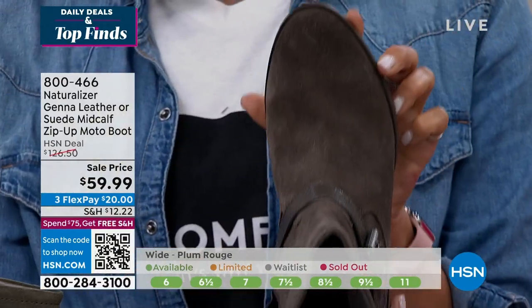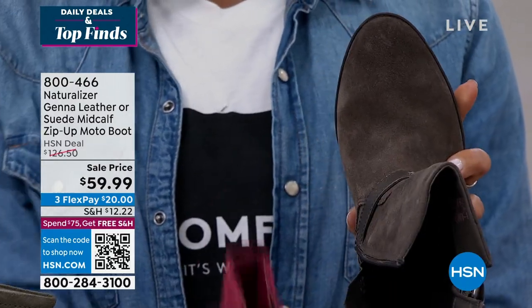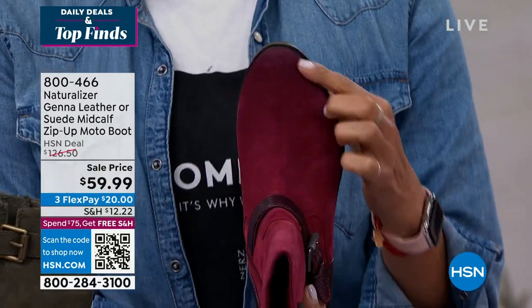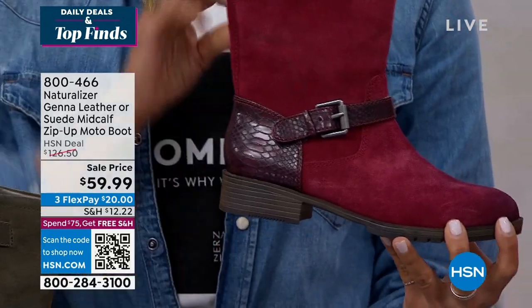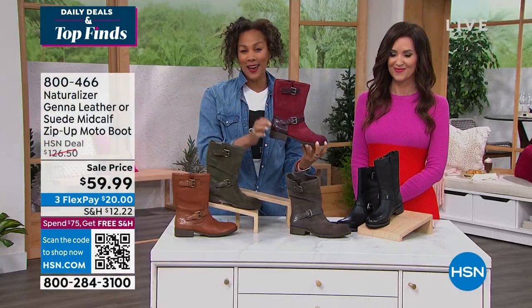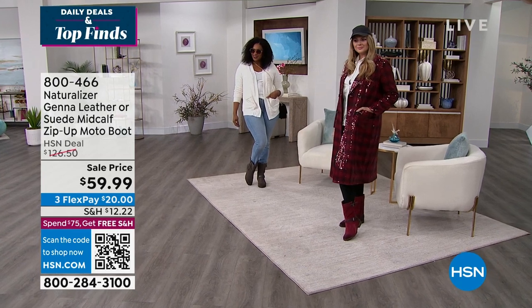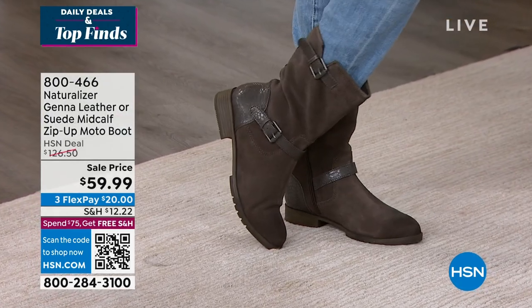Let me flip it upside down. Love that toe. You've got a little burnishing, which I'm gonna be honest, you can see it really good on the red. That rouge is gorgeous. Love that one with more of a contrasting stripe. So you've got all the comfort inside and out. You've got that heel. You've got a wonderful width, all-inclusive sizes, genuine suede, genuine leather.